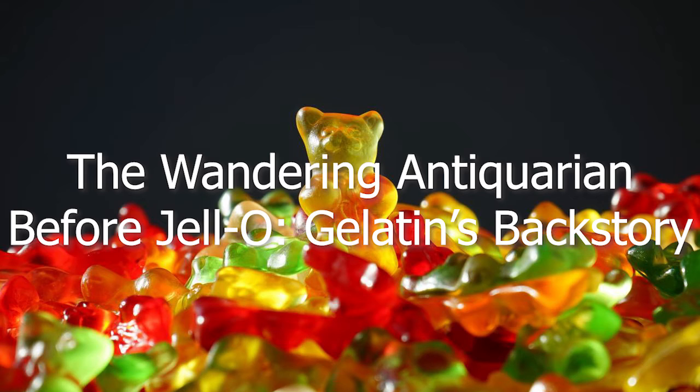This is because gelatin originates from the body parts of various animals. More specifically, from the hooves of different ungulates, hoofed animals, such as cattle or moose. On a molecular level, gelatin is made of long chains of amino acids, which are the foundation of proteins. At room temperature, these long chains stick together in structures known as triple matrices. These structures are responsible for gelatin remaining solid at room temperature.